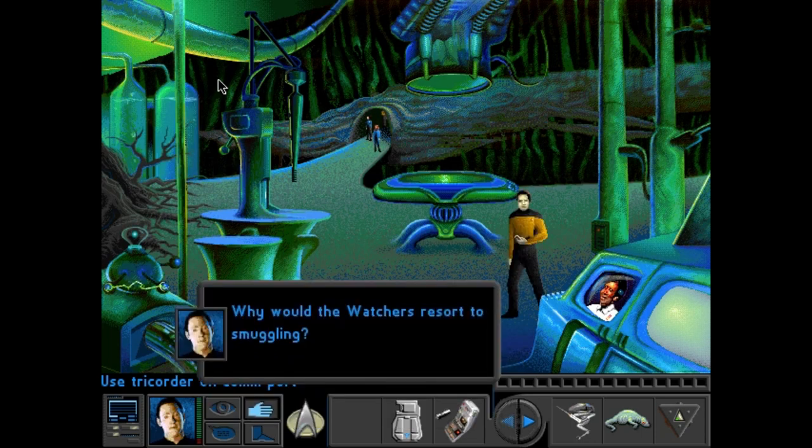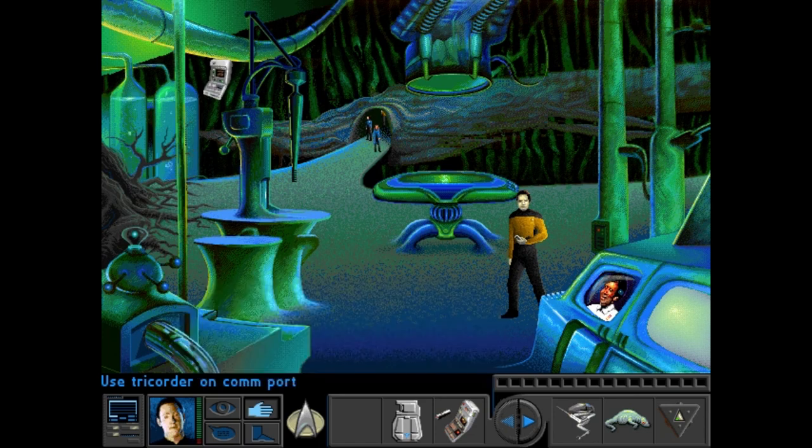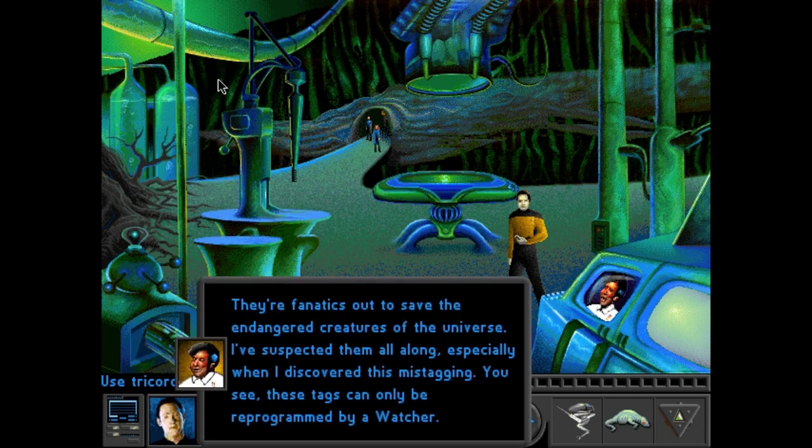Why would the Watchers resort to smuggling? They're fanatics out to save the endangered creatures of the universe. I've suspected them all along, especially when I discovered this mistagging. You see, these tags can only be reprogrammed by a Watcher.